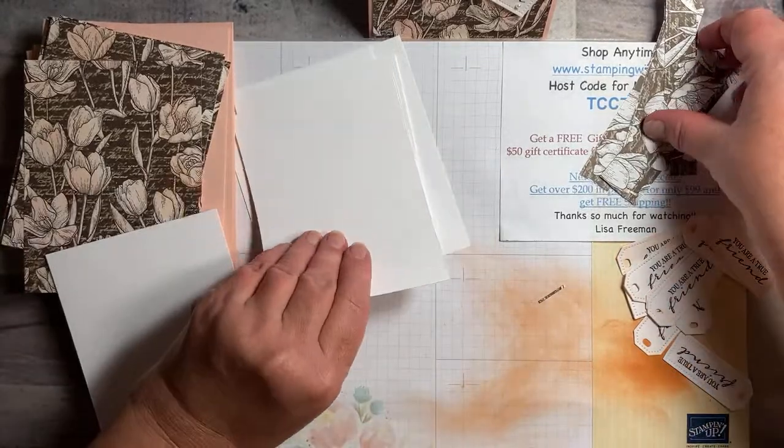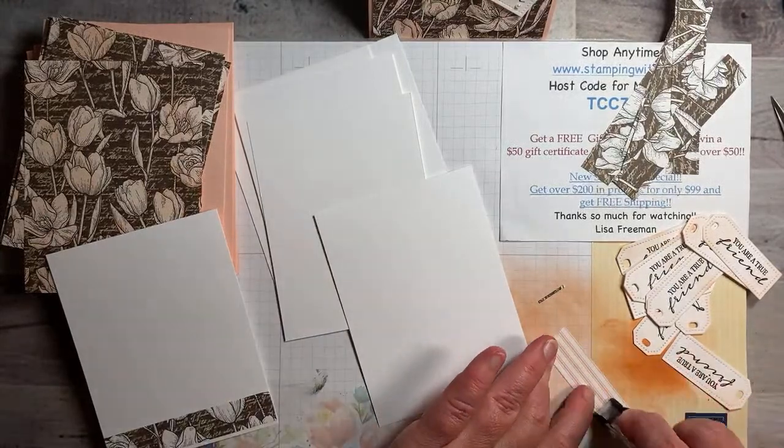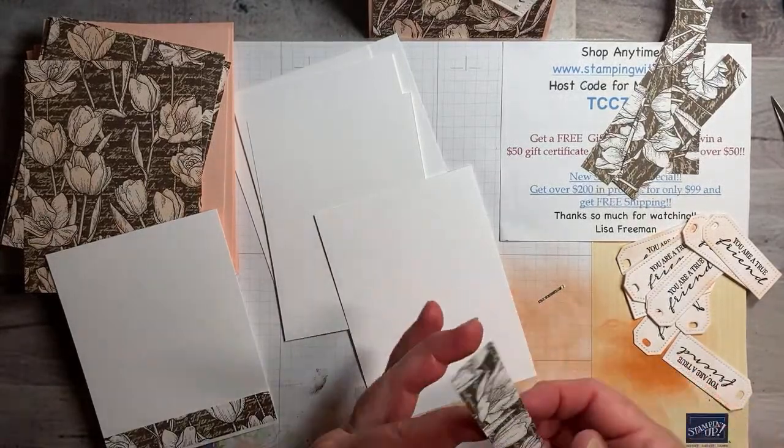This is probably going to take a little bit longer than I thought. We've done all the work, though. All we got to do now is put it together.